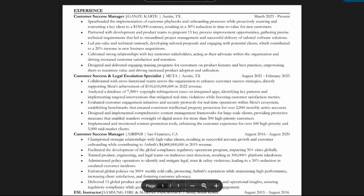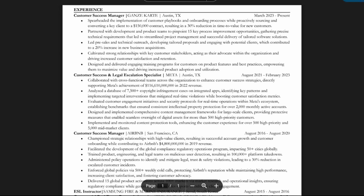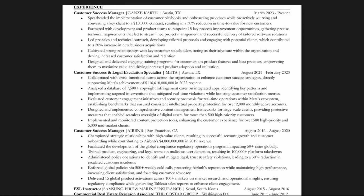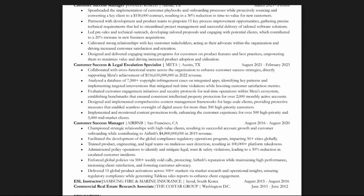All right, third resume. This is a customer success manager resume. We have scrolled down a bit to protect his personal information, keep that private. Privacy is important. And let's look at the resume. So again, 3 jobs actually explained. We're focusing more on depth than breadth. We want to really convey the value.